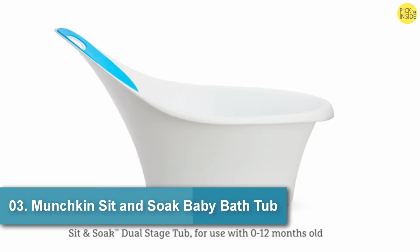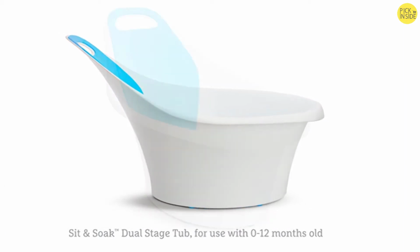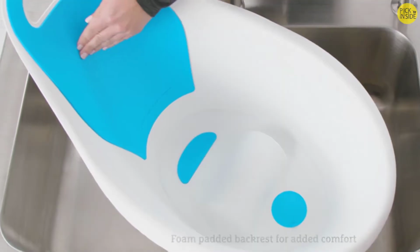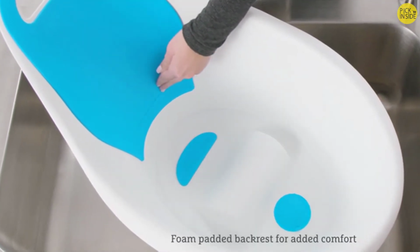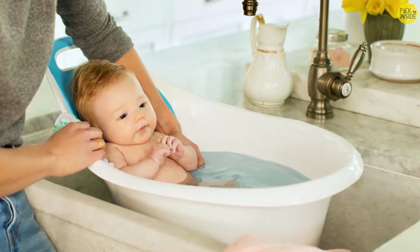Munchkin Sit and Soak Dual Stage Tub. This sleek tub is designed with parent and baby in mind and can be used in a sink, tub, or shower. The tub's foam-padded backrest and center bunk provide support for baby and hold baby in a comfortable seated position during the bath.